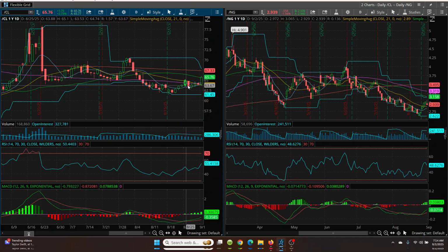But right now we've got a nice, good, rounded situation going here. And we've got to just watch that 50-day. If you can close above that 50-day, then we've got a good shot at that 21-day and a good shot at that retest at that 70.51 level.